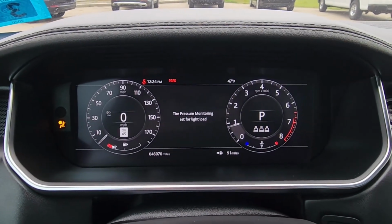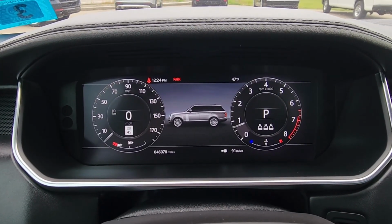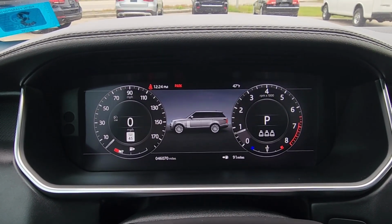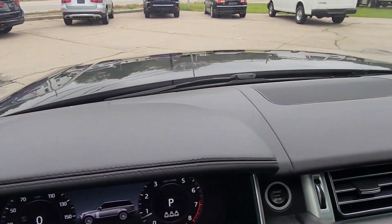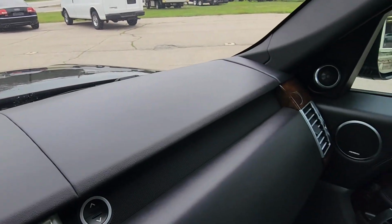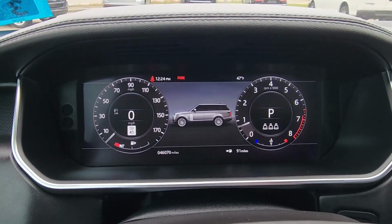Fires up with no hesitation whatsoever. No strange warning lights to call out. It's idling so smooth I cannot hear it nor feel it, as you would expect with a luxury vehicle such as this. Looking across the dashboard, just perfect condition all the way throughout. Gauge cluster is fully digital, very responsive, as you can see.